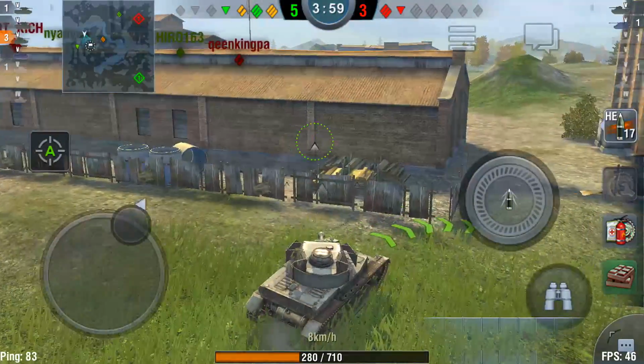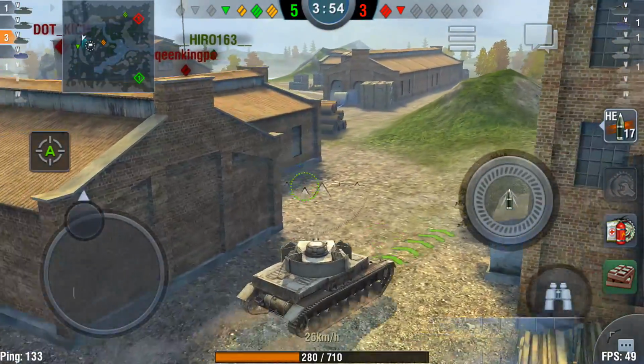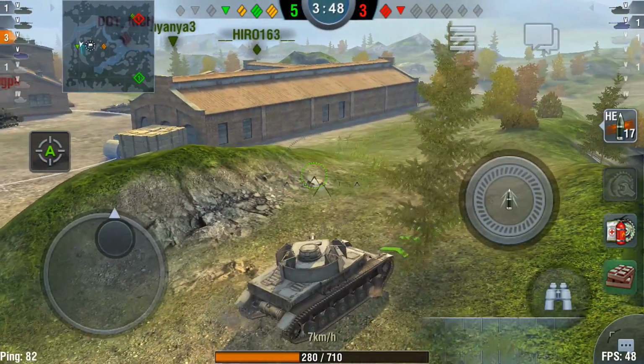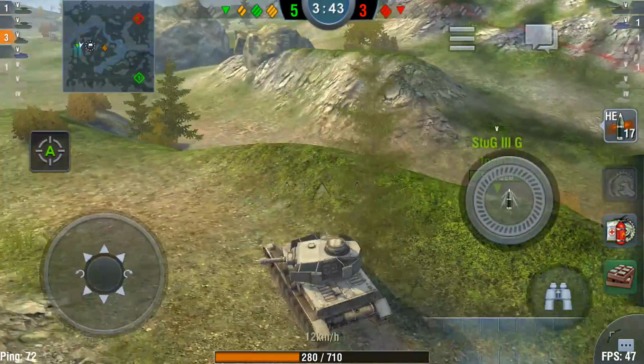This gun is decent in tier 5, manageable in tier 6, and next to useless in tier 7. Even your heat rounds, 104mm is not enough for a lot of tier 7 vehicles. But in these low tier games, it's a lot of fun.